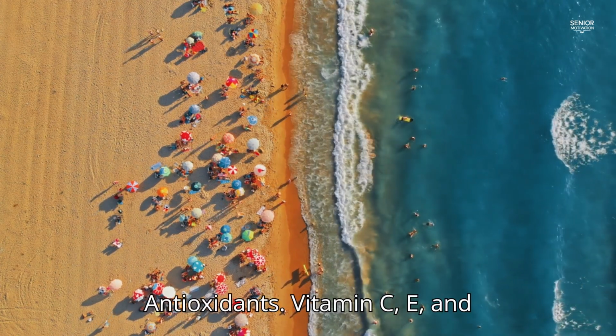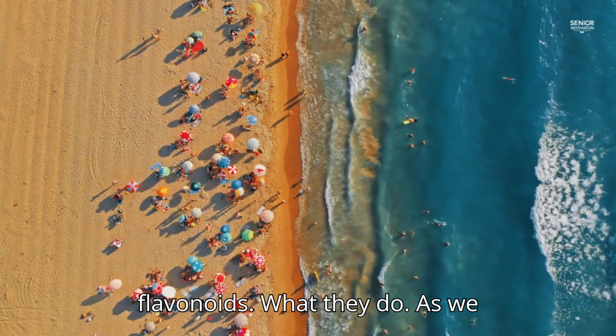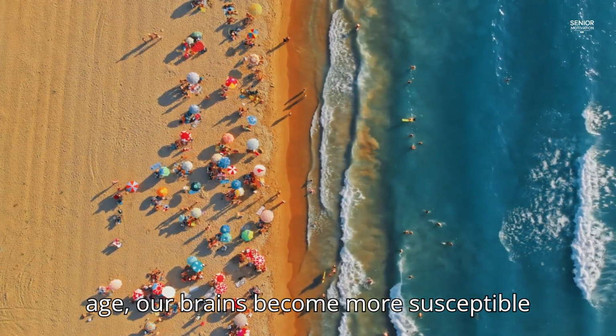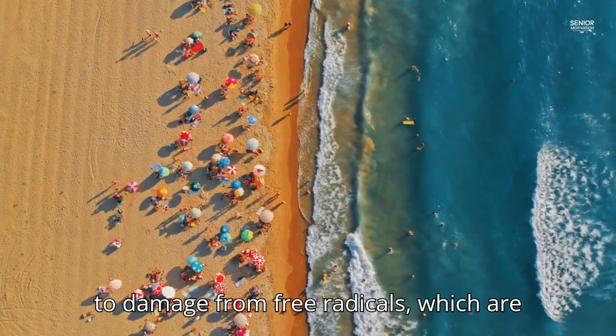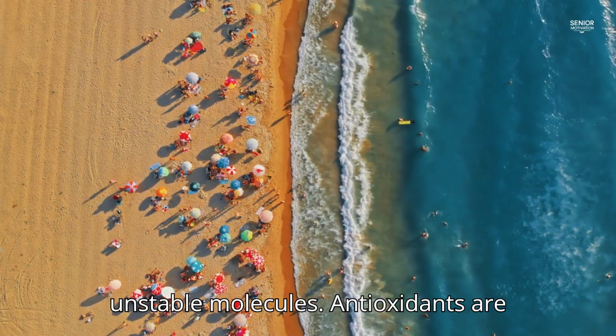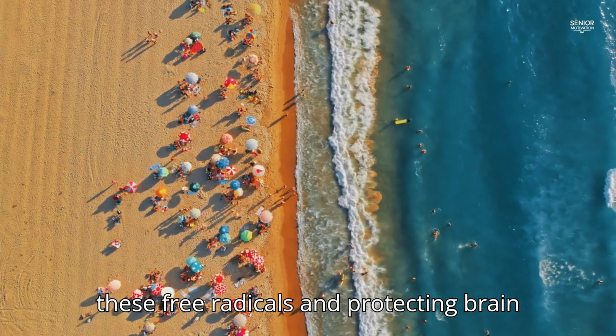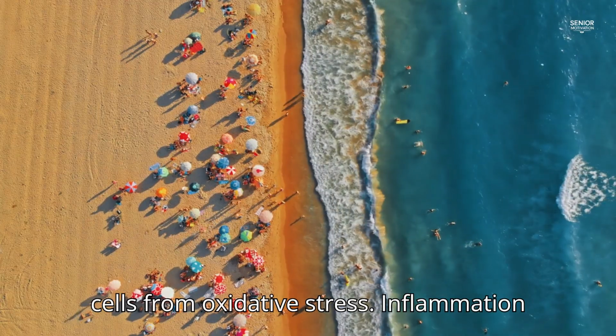2. Antioxidants, vitamin C, E, and flavonoids. What they do. As we age, our brains become more susceptible to damage from free radicals, which are unstable molecules. Antioxidants are like the body's defense team, neutralizing these free radicals and protecting brain cells from oxidative stress.